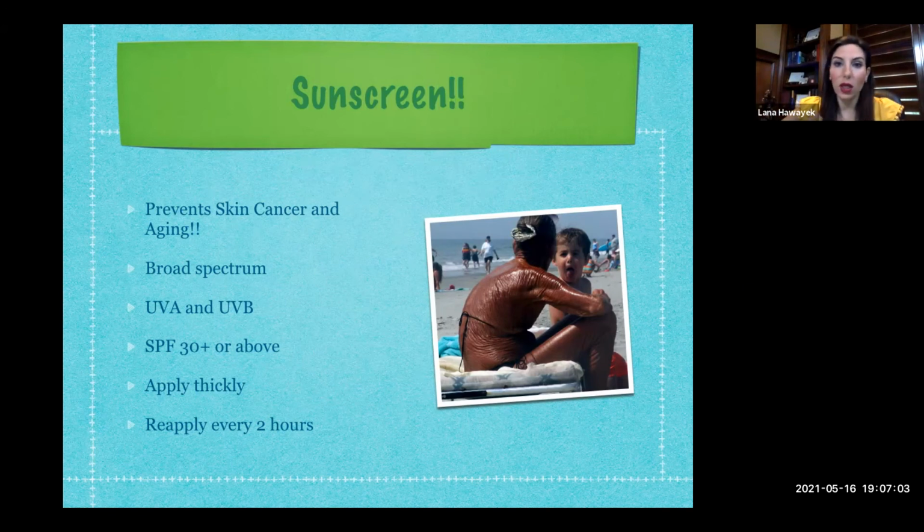So everybody says, well, in what order do I put? Yes, sunscreen goes on first and then makeup. If you're using a medication cream, for example, for acne or for brown spots, then that goes on first. So you always put the medication on clean skin, then the sunscreen, then the makeup.